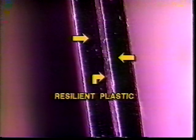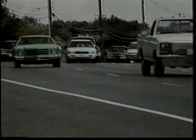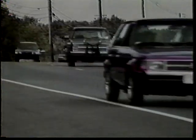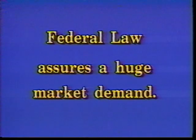Auto glass is a sandwich of 3 layers. The outsides are glass, the inside is a strong, resilient plastic material that helps prevent splintering when the outside layers break. By law, all motor vehicles, including automobiles, trucks, school buses, even heavy equipment, must be equipped with 3-layer safety glass. With Optikleer, repair of 3-layer safety glass is easy, quick, and inexpensive.